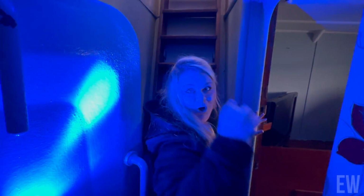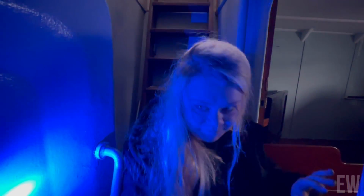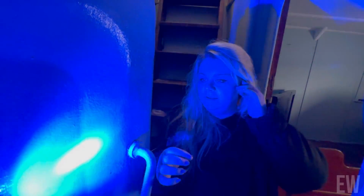Well, we've got the red light, we've got the green light. What is going on? Why is my light doing that? Oh my God. Turn right. You're on a disco. I don't know why it's doing it. Party time. That's better. Right, let's go in there first.